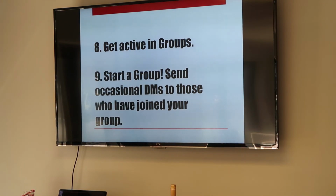Get active in groups, okay? I get active in the 100 No Rules group, so that when I post something, I'm hoping they'll know I'm posting something I think they'll like. Like, I don't post spam in there. I don't try to advertise to them. I genuinely put things in there I think they're going to like. And you might want to think about starting a group. Do any of you have groups that you moderate? If you have something you're genuinely passionate about, you might think about starting a group.